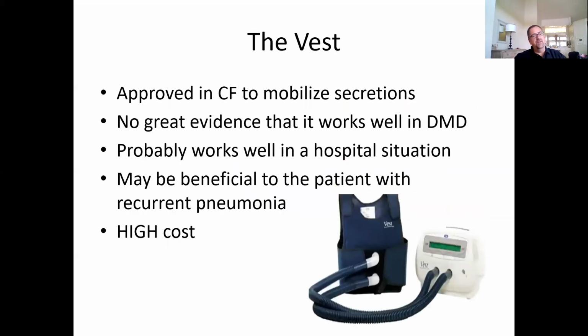I wanted to mention the therapy vest. So this is a device that is approved for cystic fibrosis. And in the world of neuromuscular disease and pulmonary complications, we've stolen a lot of stuff from what we've learned and how to clear secretions in CF and things like that. This is not, however, a device that I think every young man with Duchenne needs. I believe that there are a group of patients who have recurrent pneumonia for one reason or the other. Maybe they have bad scoliosis, maybe they've been in and out of the hospital a few times. Maybe there's other extenuating circumstances.